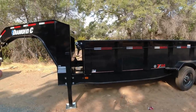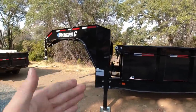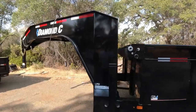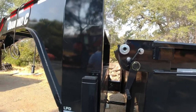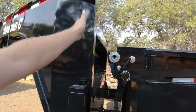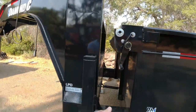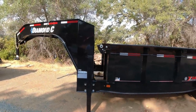So that's why I didn't go with the telescoping one. I wouldn't have seen the trailer yet because they're on back order for those cylinders because the demand is so high for them. And I ordered this trailer like 9 months ago, so I didn't have any thoughts and concerns about the telescoping one, other than it gets in the way a little bit and it pushes the length of the trailer ever so slightly. Little things, just like the deck height.